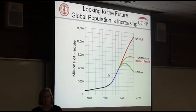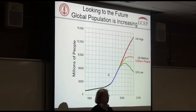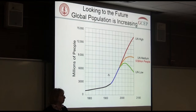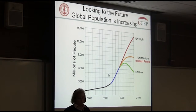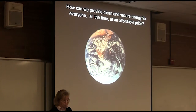Many people lack access to electricity and cooking fuel. So one can imagine that by the middle of the century, we might need twice as much energy to power the globe as we do today. So it's not like we're in a situation where we can conserve our way out of this issue. We do need more energy, and we in particular need energy sources with low emissions. And of course, that's what CCS is.